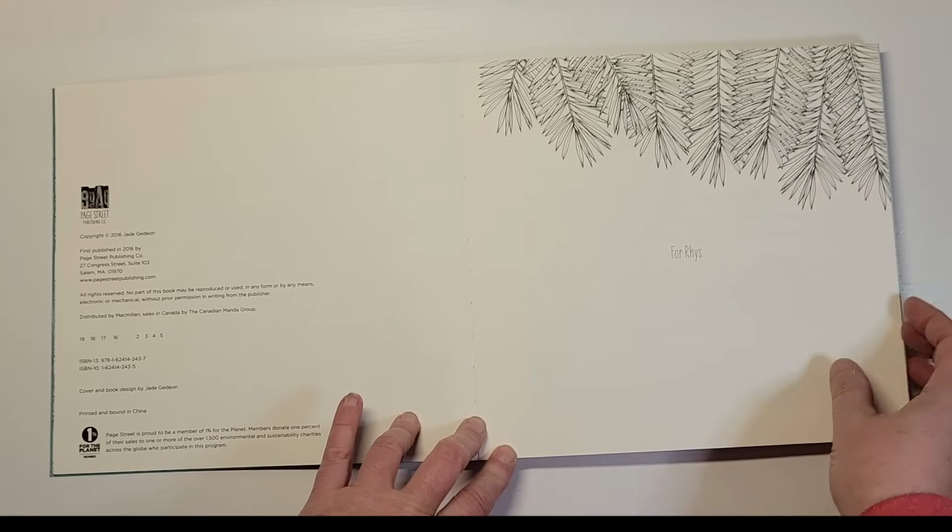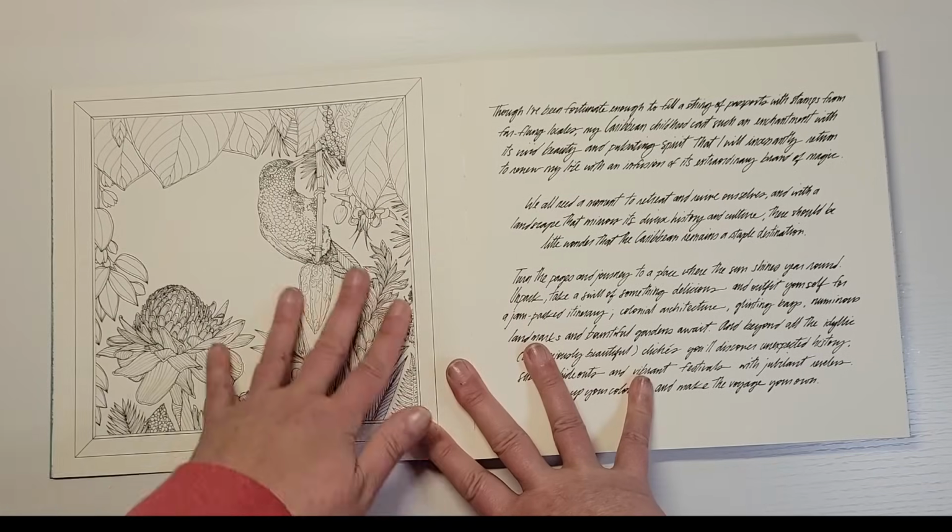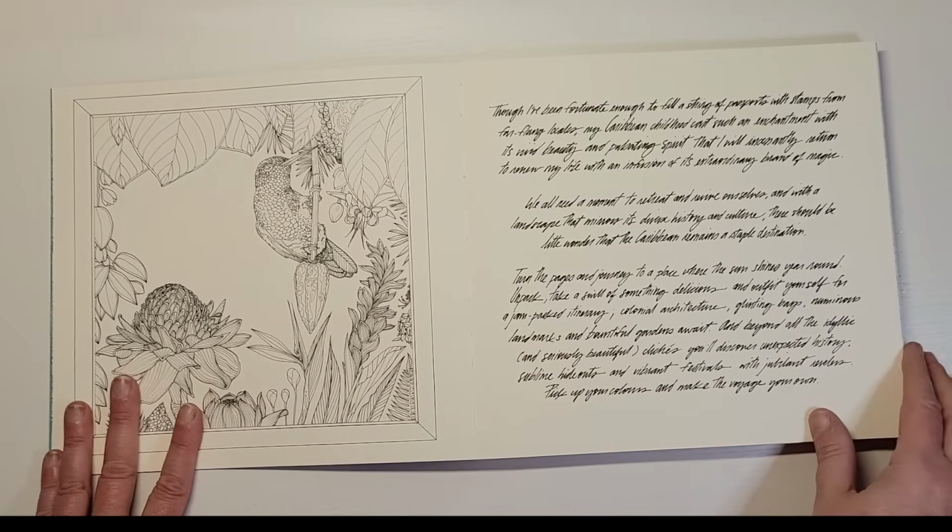So we have some leaves on this first page, and we have a bird and some leaves on this.